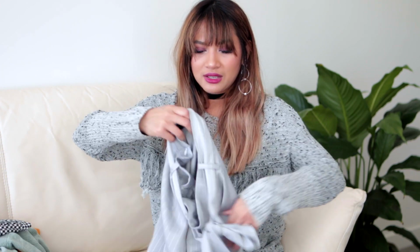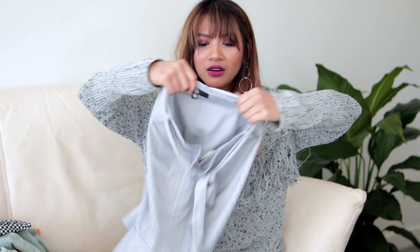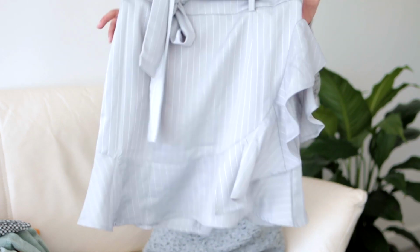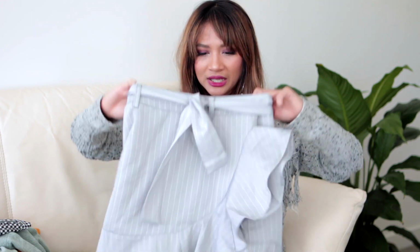A few more things from Missguided. The next thing is actually this skirt. It is a rara skirt. Again, this is a little bit more of a spring summer piece because it is a pale blue striped skirt with a drawstring belt. As I said, here in Queensland, we don't have a true autumn, we don't have true winter. It never really gets that gloomy. At the moment, it's really sunny and it's supposed to be day 3 of winter. So not really a problem here.